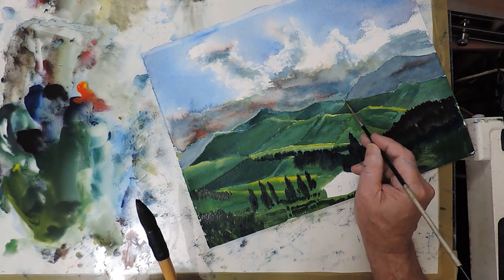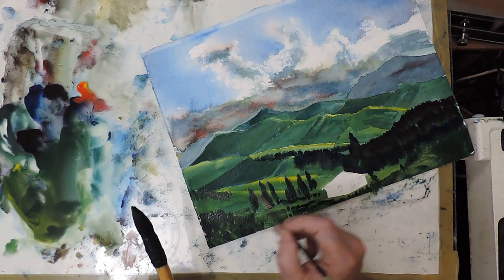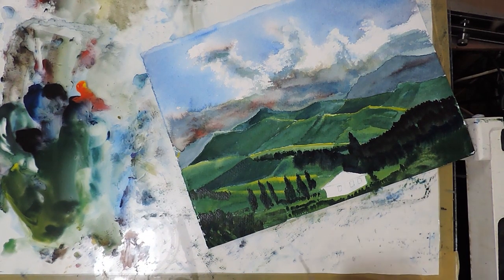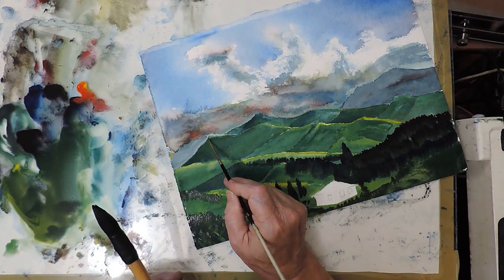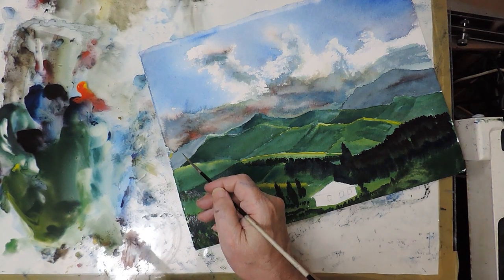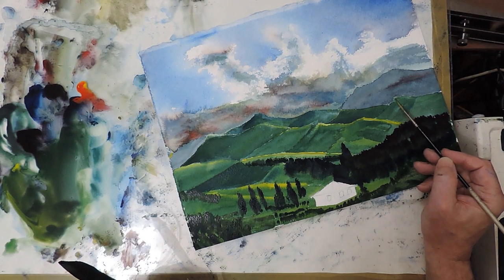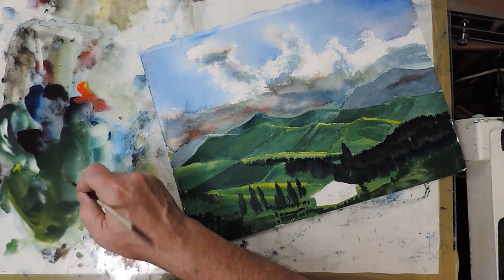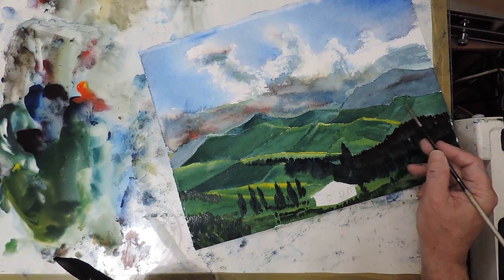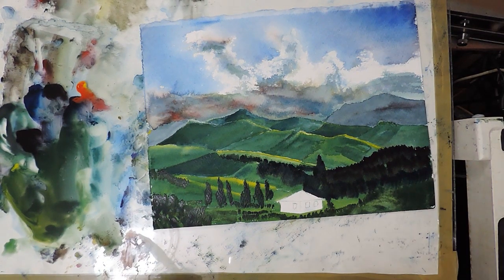So I'm not putting in the same colour as the hills, but it's not going to show from more than a few inches away. No. Do I want to? I suspect that I may want to darken that a little bit, and also to clarify the edge there a bit darker. Alrighty.